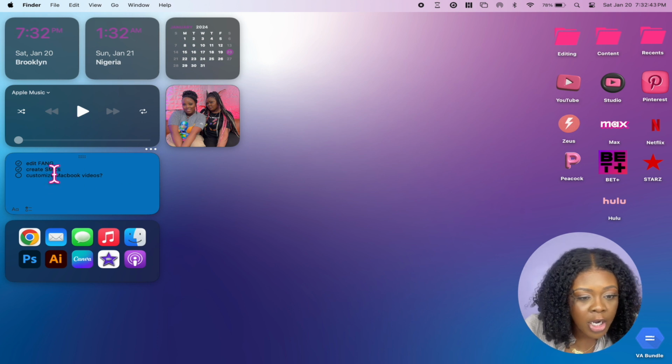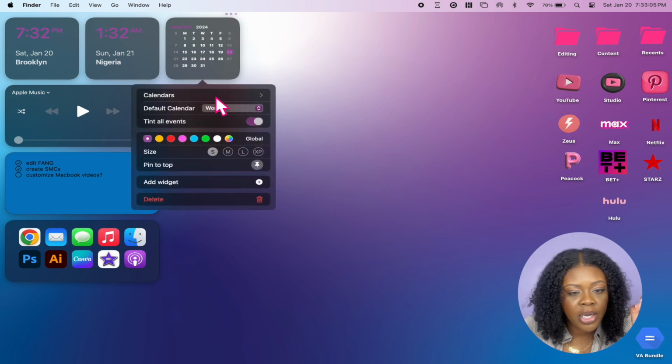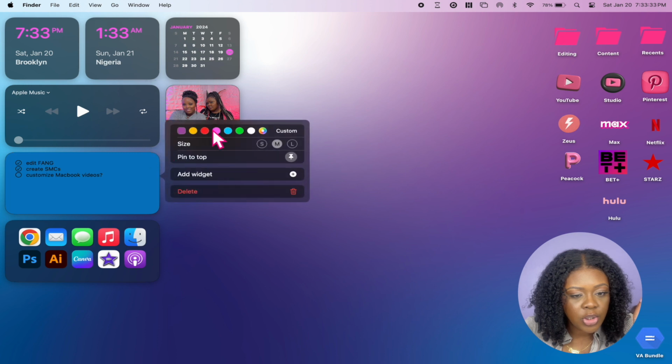But since we are customizing my MacBook, I'm going to go ahead and change the color. Normally when you hover over each widget, there's going to be 3 dots that pop up. And those 3 dots are how you're able to customize and edit anything that you want. So let's change the color to pink.